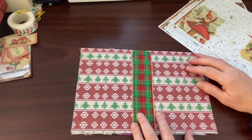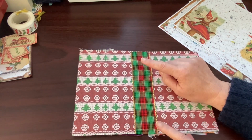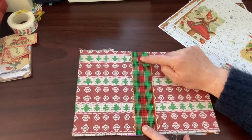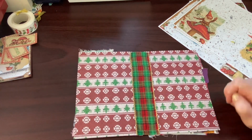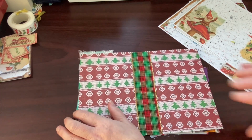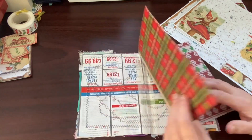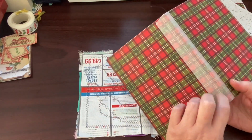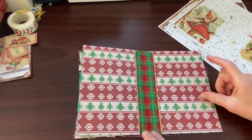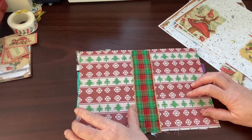So yeah, I chose a Christmas jumper side, and I put some Christmassy, what's that check called? I've forgotten. That they make kilts out of. Oh goodness me, Denise. Anyway, some kind of pretty check fabric in there just to hold this. So this has got masking tape on that side and fabric on that side, so it should be absolutely strong to hold these 36, was it, pages.